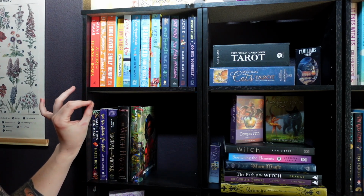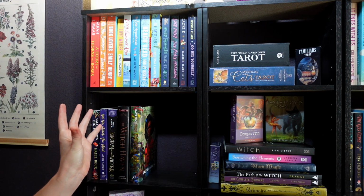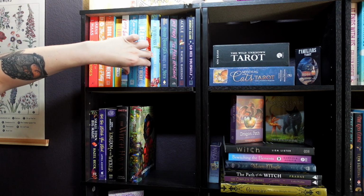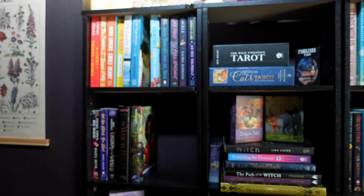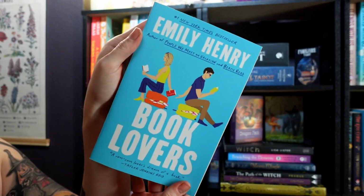Definitely gonna be targeting summery rom-com vibes because I feel like that's fitting. 2 of the for sure ones that I want to bring are Beach Read by Emily Henry. I've been dying to read this. And also Book Lovers by Emily Henry.